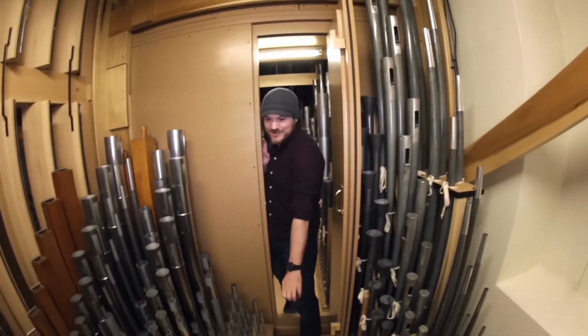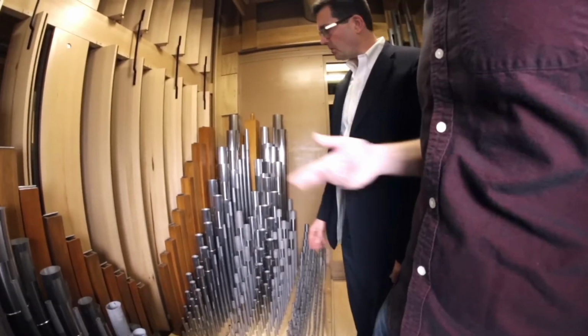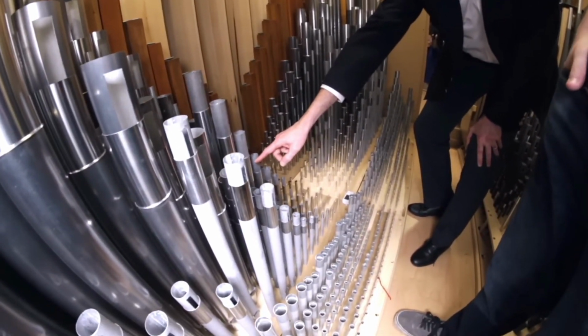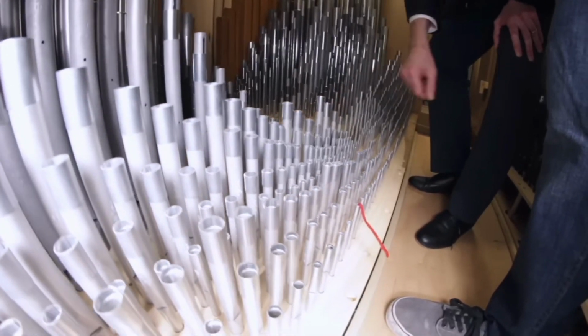It's such tight quarters. What are these wooden pipes? So those are like flute stops for the organ. Oh, these imitate flutes. Yeah. So the pipes are made of lead and tin, and every pipe has a movable sleeve on it, which allows the organ tuner to adjust the pitch. That's how you tune the organ.